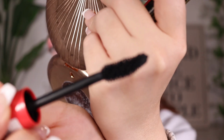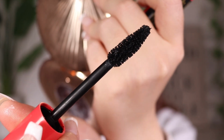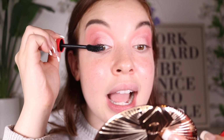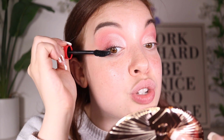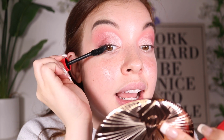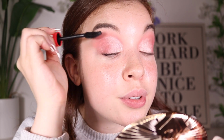And this is the chunky applicator. It's super big, you guys, and you do see it has a bit of a curve. So the first time I did use it, I was really scared I was gonna get it all over my eyelids, but surprisingly enough, it's super easy to work with, and it does build up quite nicely, and I think I like it more than the green mascara. I'm not going to lie to you.